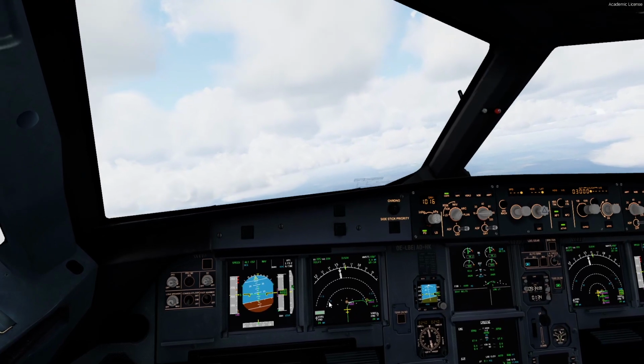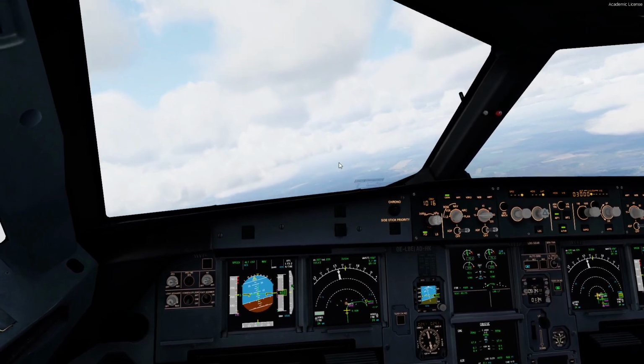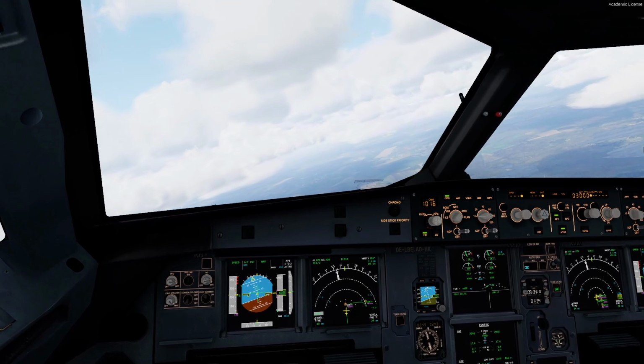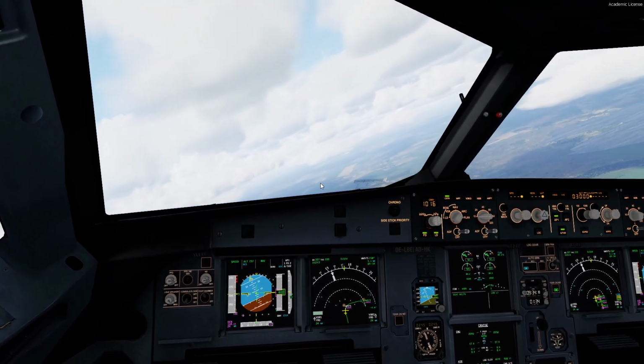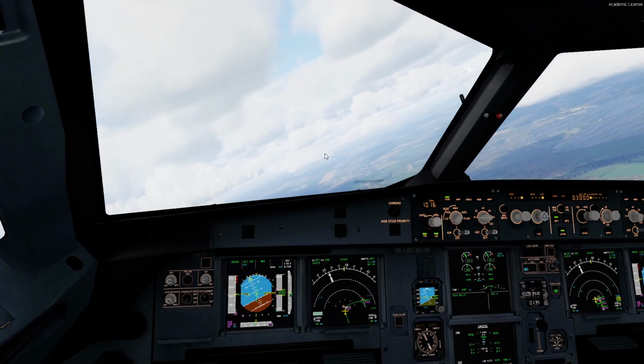And I've set flaps 1 to slow down a bit. We are at the flap 2 speed back. And yeah, now we will have a nice long final, I believe. Yeah, 24 miles. That's quite a bit.